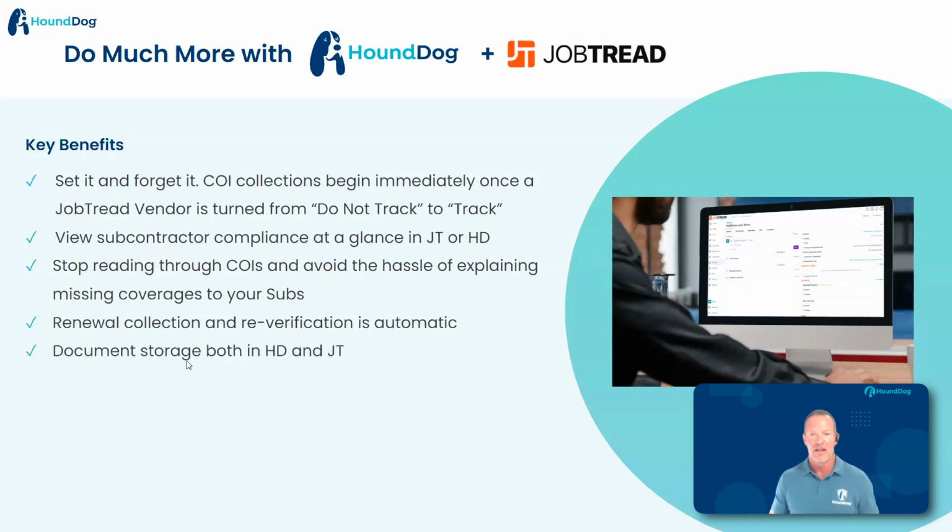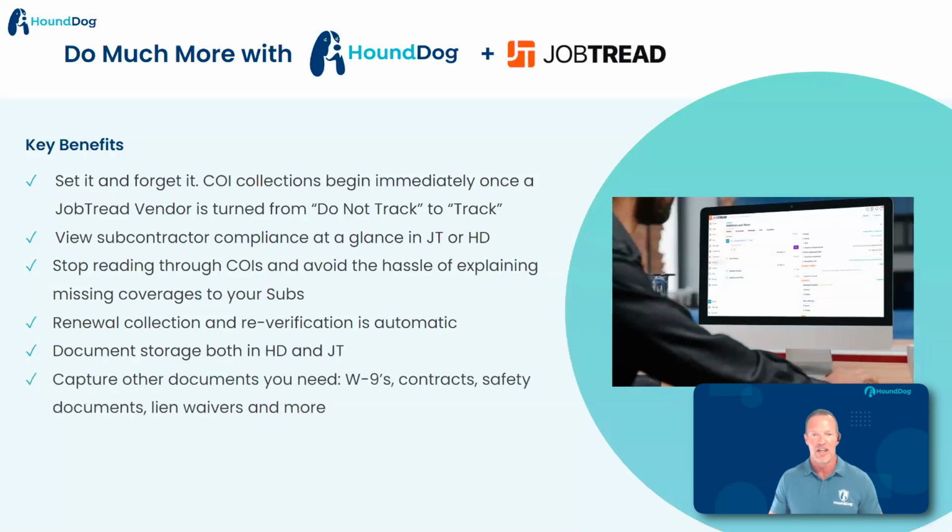It's automatic. The document storage is both in HoundDog and JobTread. As soon as we turn that on, it pushes everything into JobTread as well. If you want to capture other documents, I think JobTread has some functionality for this, but if you want to use HoundDog for W-9s and contracts, you can do that.